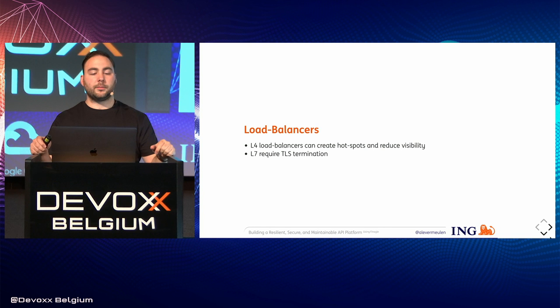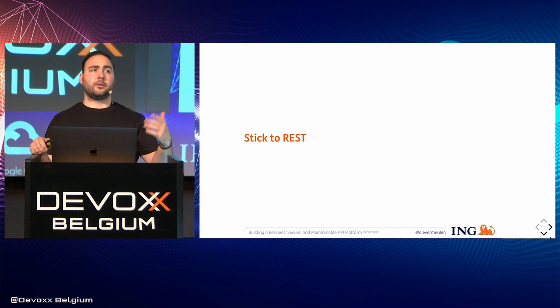If you use level 7 load balancing to mitigate the TCP connection hotspot issues, then you will have to terminate the TLS at the load balancer, which means that not only did you add an extra component which might fail, but you also added an extra place where data can be captured. Stick to REST. REST says GET should be retryable. Please keep yourself to that.